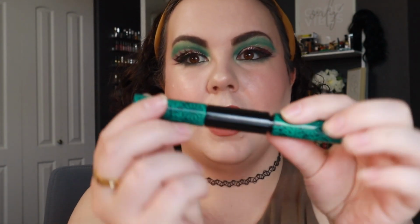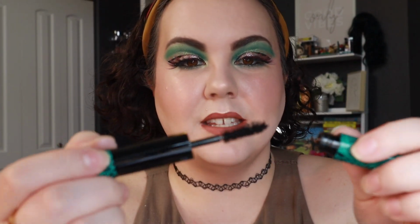So I'm going to go ahead and apply the mascara. This is a dual-ended mascara. You do have a nice thick brush on one side, and then the other side is a much thinner curling wand. So we're going to go ahead and do the bottom lashes, maybe, if anything comes out.